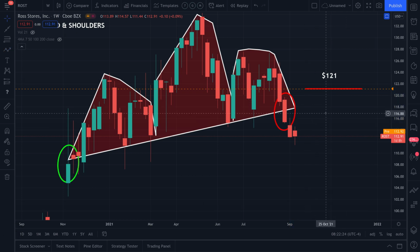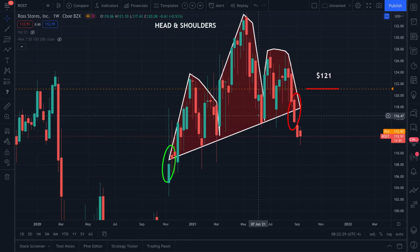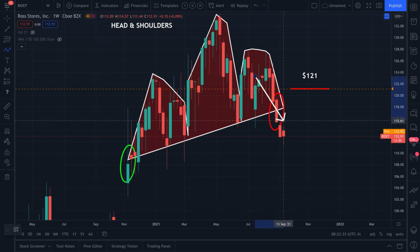So those are the reasons why, guys. I guess those are kind of the 3 reasons: the bearish pattern, the neckline and a potential rejection from the neckline, and also it's near the 0.618.